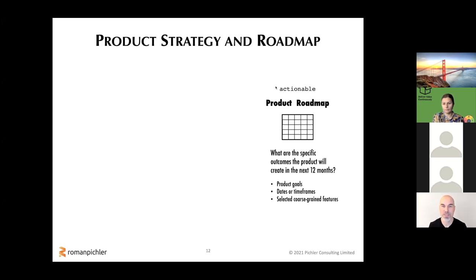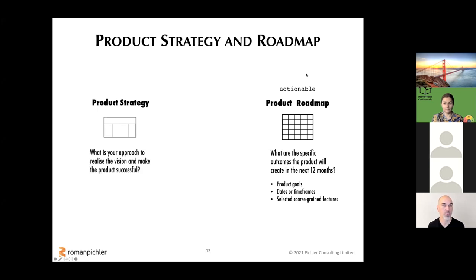And what we'd like to achieve is an actionable product roadmap, a product roadmap that can be implemented and put into practice, into action, right? And in order to achieve such a product roadmap, what I would suggest is that you start by thinking about the strategy of your product: what is my approach to realize the overarching product vision and to make my product successful?